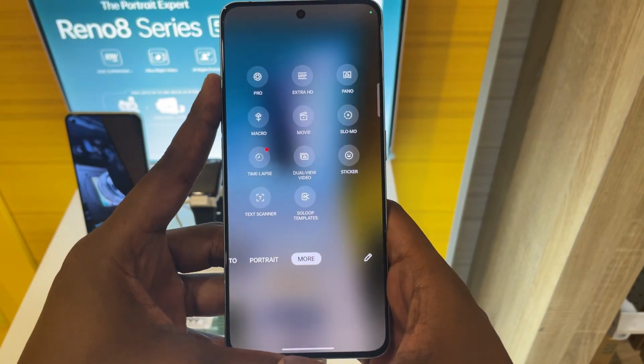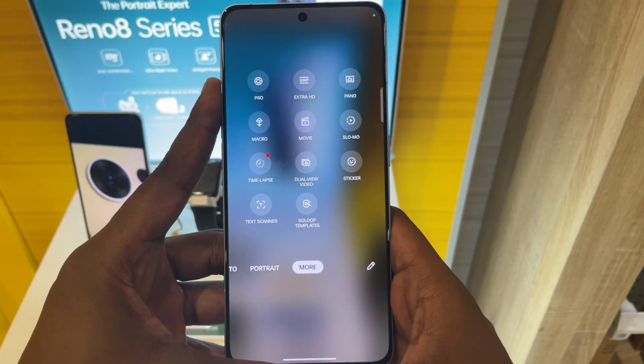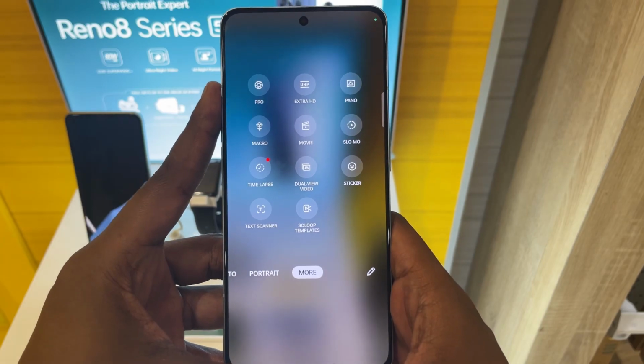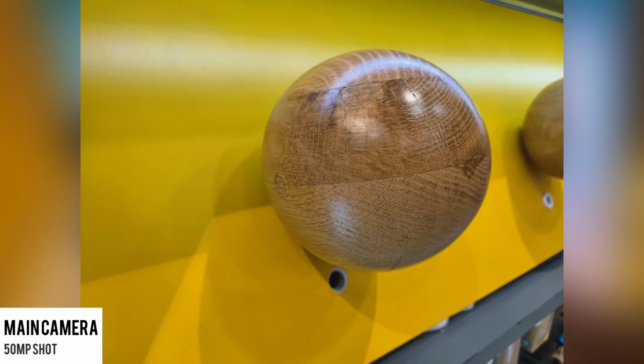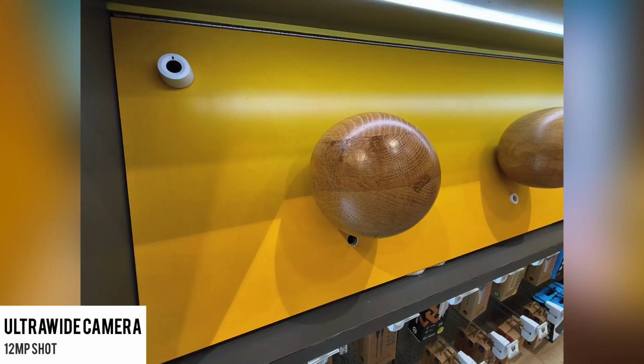We start off with the More section where you have your Pro camera mode, your macro mode and other fun modes. To kick it off, I want to start with a main camera shot. The amount of light at this location was truly harsh, but as you can see, the final image looks amazing. I love the details on the wooden ball, and the way it muted the light bouncing off the yellow surface just goes to show that a lot of thought went into this neural processor and its color rendering is just great.